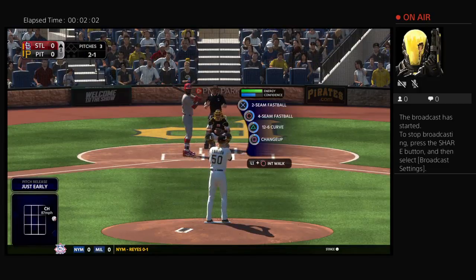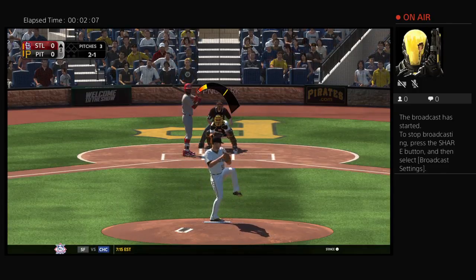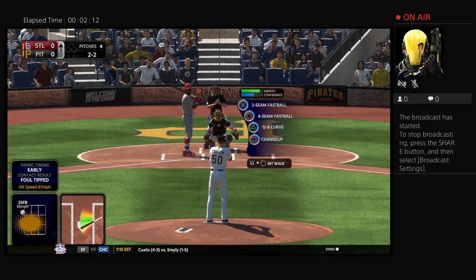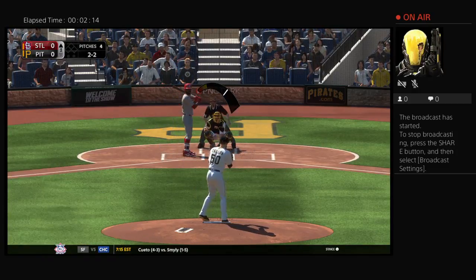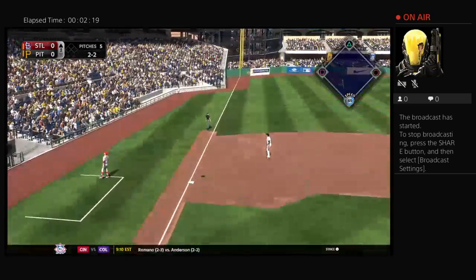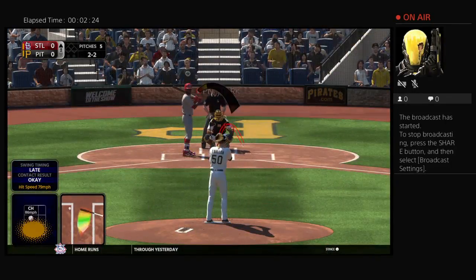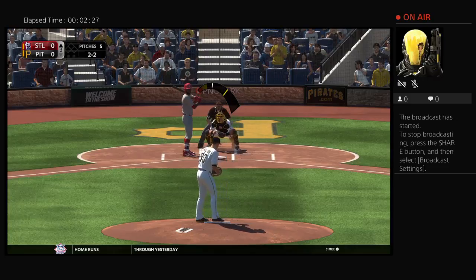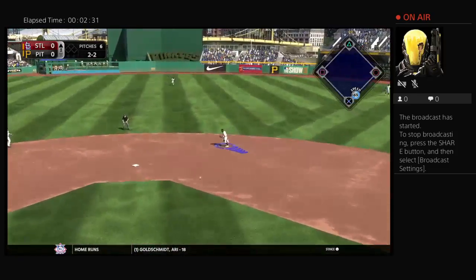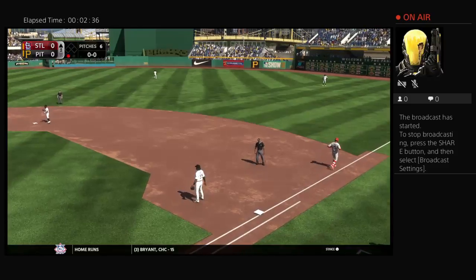2 balls and a strike now. And it's fouled away. Into the windup. Here comes the 2-2 pitch. Lifted the other way down the left field line. And that will end up a foul ball. The 2-2 one more time. Hit back up the middle. Gloved by Harrison. On to first, and Fowler is retired for the game's first out.